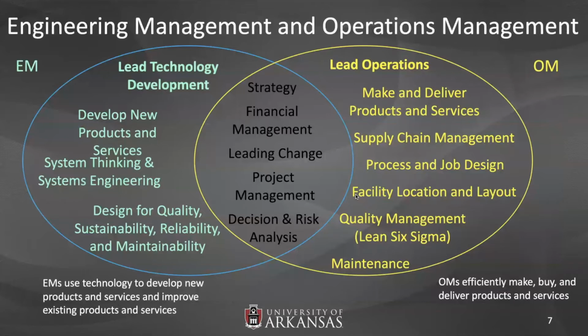Now, when we look at the different kinds of courses or topics, typically courses are focused on these, we see that the technology side is about leading technology development, developing new products and services. It involves system thinking and system engineering, and then it involves designing for quality, sustainability, reliability, and maintainability. On the right-hand side is about leading operations, and it's about making, delivering the products, supply chain, process and job, facility location, quality management, including Lean Six Sigma, and then maintenance.